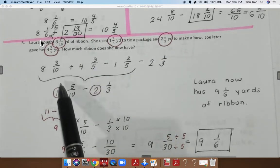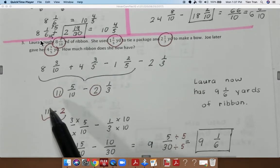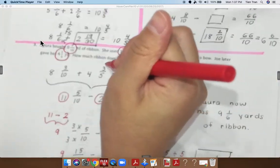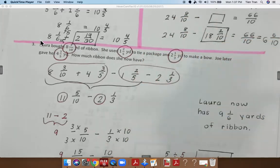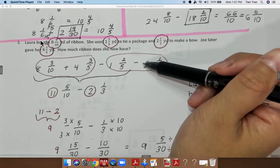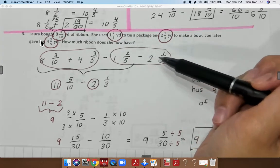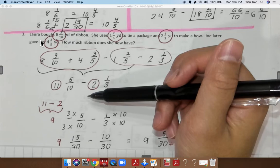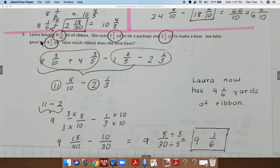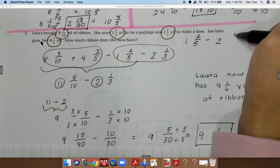I took all of these numbers and I added them together and subtracted. So 8 plus 4 minus 1 minus 2, right? So I'm going to take the numbers that I'm adding first, putting them together first, and then I'm going to put these numbers together. So 8 plus 4 is 11, and then I have 1 minus 2. So I'm bringing down that 2. And the reason why I'm putting 2 is when I solve for this right here, I'm going to get 2 1/3. Maybe they should have put it on the side for you guys to see, but I'll do that right now. So I have 1 2/5 minus 2 1/3.